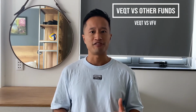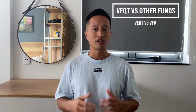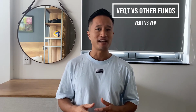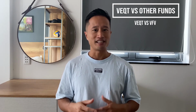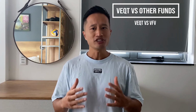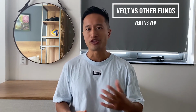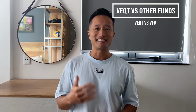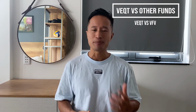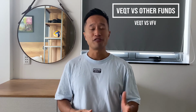VEQT versus VFV. Vanguard VFV is an S&P 500 ETF fund offered with a low 0.08% MER. The fund only invests in American stocks, so it's less diversified than VEQT. It depends on what you want exposure to and how you're using the ETFs in combination with your other investments. VEQT is self-allocating, so there's no need to rebalance, which is why the MER is a bit higher. I've also done a full video on VFV, so make sure you check that out.